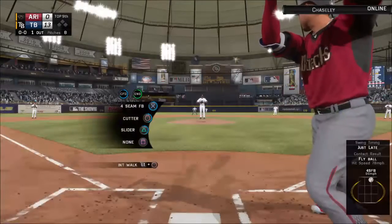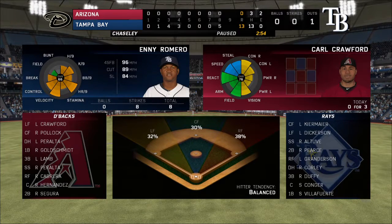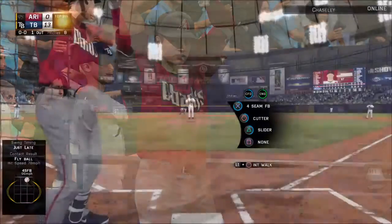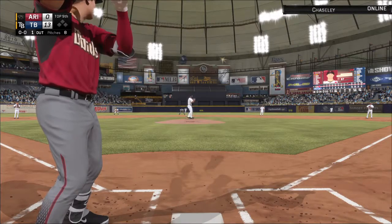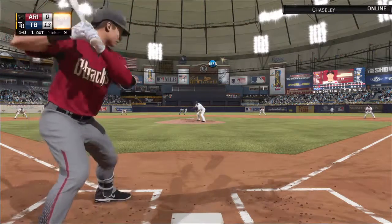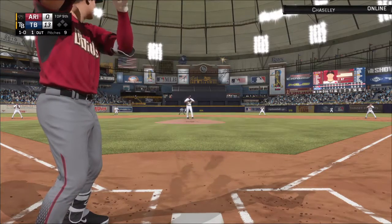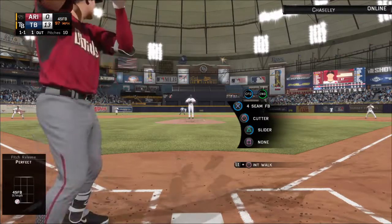The left fielder, Carl Crawford will stand in, and they've done a good job keeping him off base at the top of the lineup. He's 0 for 3 thus far. Brandon Drury will move into the on-deck. For the Diamondbacks, number 57, Brandon Drury. They'll try and entice him with a high fastball, but he wouldn't commit. It's ball 1. And he takes a called strike 1.